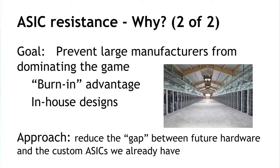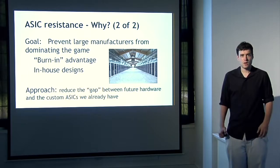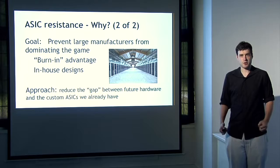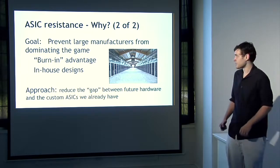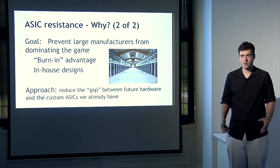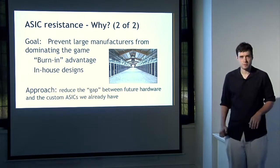A separate goal is to try to prevent the very large ASIC manufacturers from dominating the Bitcoin mining game. There are only a few companies that are able to produce large semiconductor fabrication in order to actually produce the ASICs. So this represents a sort of consolidation of power. Now, a lot of customers of Bitcoin mining ASICs have this concern that the manufacturers are going to delay the shipment of their mining devices in order to use the mining devices themselves for their own benefit, to get their own rewards at the expense of their customers.